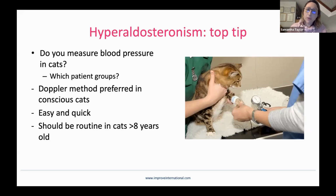I much prefer the Doppler method in conscious cats. There's some work recently showing that the oscillometric gives a reasonable reflection, but if it's not connected to a computer so we can watch the trace, I've certainly seen cats referred as normotensive that are super hypertensive, and it's the oscillometric that's misled a little bit. So it's just something to be aware of. I do think a quick Doppler measurement is easy once you get used to it. So I ask you to think about your clinic.